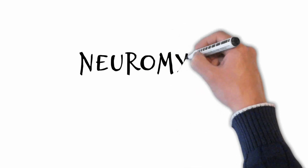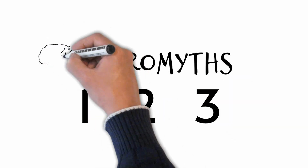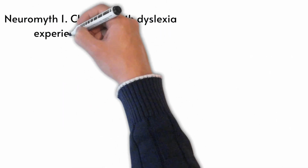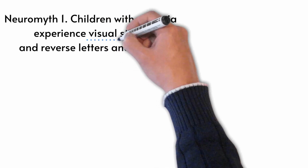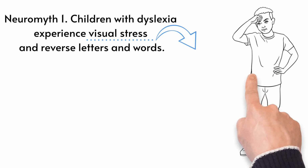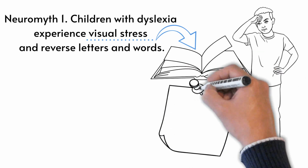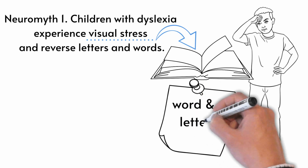We'll now look at 3 neuromyths and how they might prevent understanding the immediate and long-term challenges people with dyslexia face. First neuromyth. Children with dyslexia experience visual stress and reverse letters and words. So what's visual stress? It's the sensation of distortions and discomfort when reading, and in the past it was thought to be a cause of dyslexia. However, we now know it's not the case, and several children and adults without a diagnosis of dyslexia can suffer from visual stress. What about letter and word reversal?